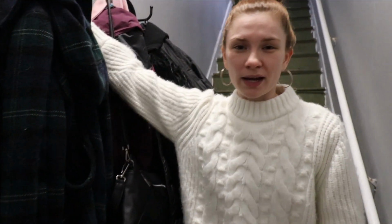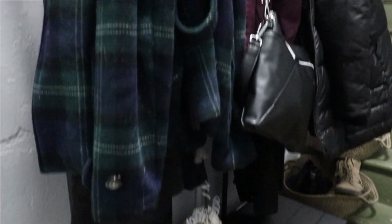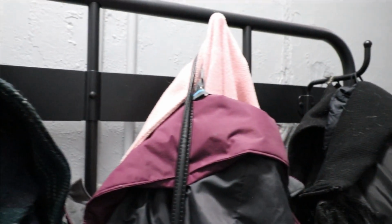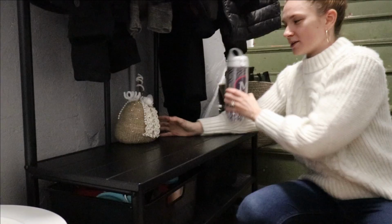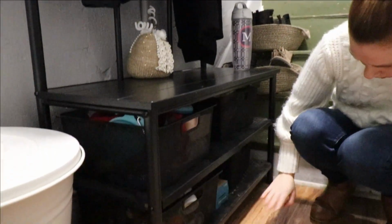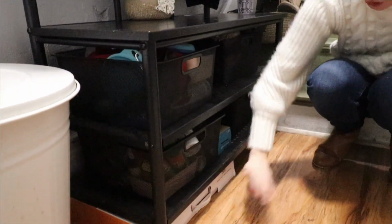So we got this for our wedding. It's a great little bench coat rack thing. We put everything on here. So the next thing we did also, Lori, this is your cameo. We keep our little wedding pumpkin right here. We have everything organized that we could possibly need. So we have just little things.